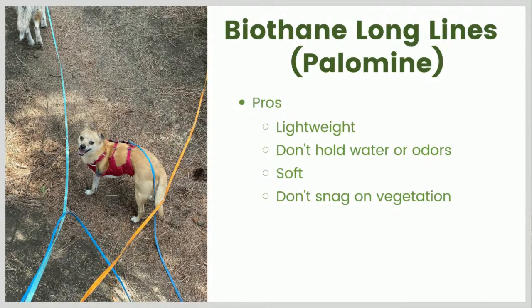And a huge one for me, because I do let them drag sometimes when I'm doing training, like recall training, or I'm just too lazy to take the leash off, but the dogs want to run a little bit, is they don't pick up every little twig and leaf like cotton long lines do, and they don't snag very often. So even though you would think a dog running through the forest dragging 15 or 20 feet of line would get caught constantly, they very rarely get caught on stuff, which is really nice.